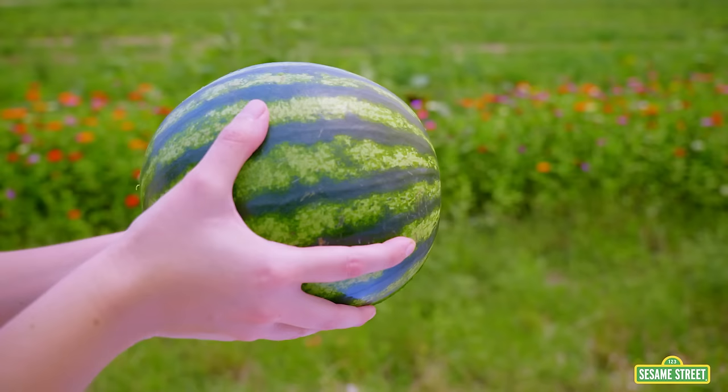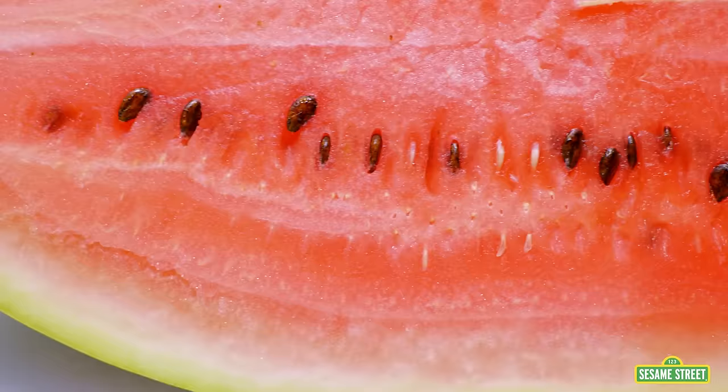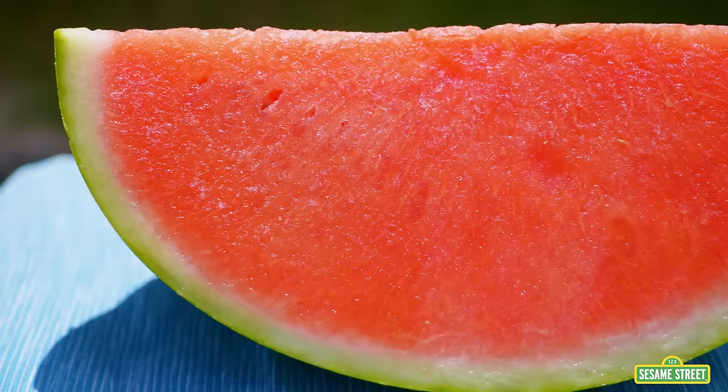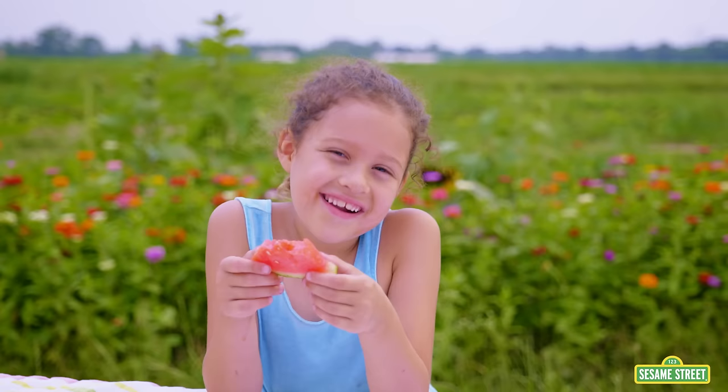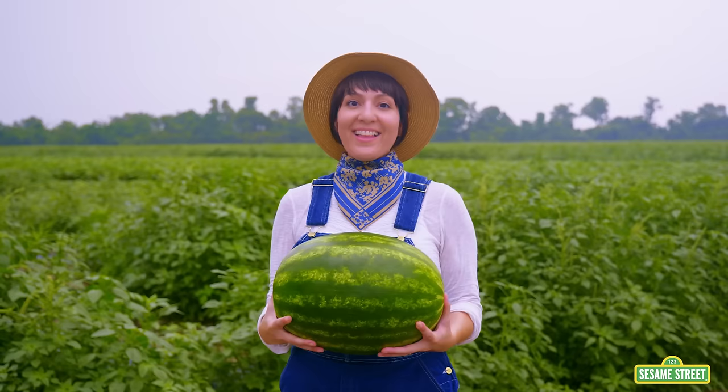Watermelons are green on the outside, but red on the inside. Some watermelons have these black seeds, and some watermelons do not. Watermelons are healthy and delicious. Here's a watermelon to make watermelon ice pops, Cookie Monster and Gonger. Thank you, Miss Farmer.